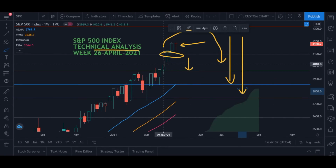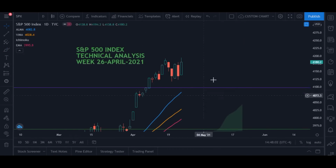This was a technical analysis on the weekly charts. Now let's move on to the daily charts. Now this is the daily chart and these are the daily candles. So if you see these daily candles, then look here.